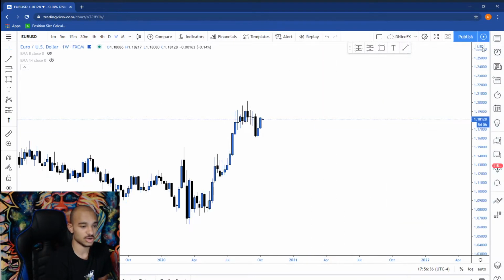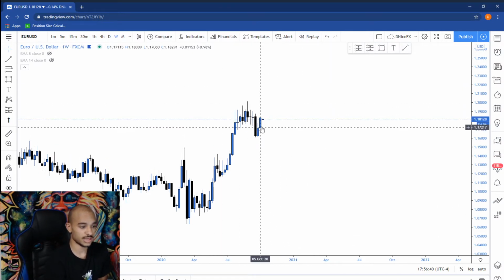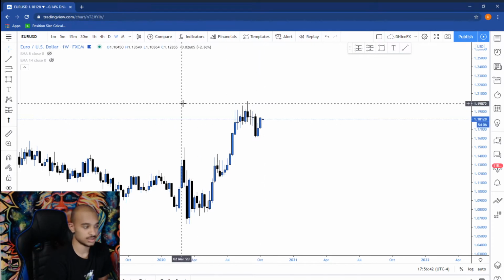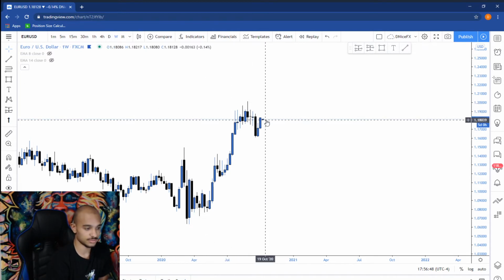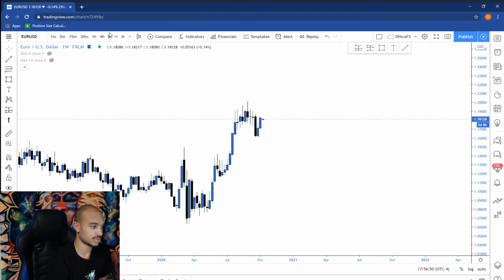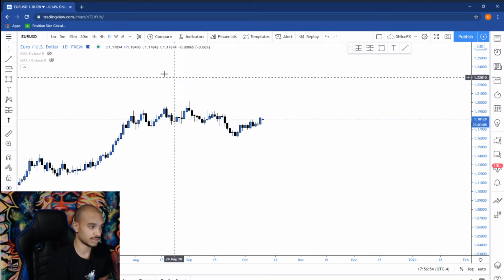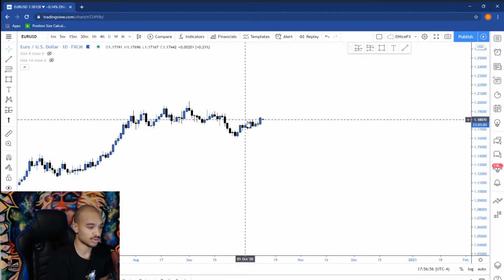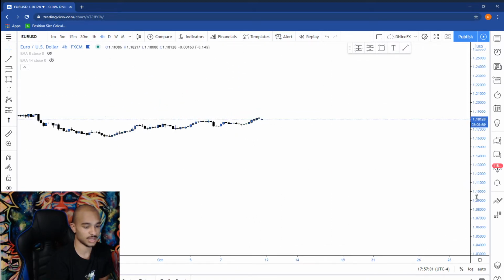Alright, so we're going to start with Euro USD on the weekly time frame. The previous candle was very bullish, so by that, we should be looking for buys this week. Next candle should be a pretty bullish candle. If we look at the daily, same thing. Last candle extremely bullish. It kind of broke out of that choppiness it was doing and made a really big push to the upside.